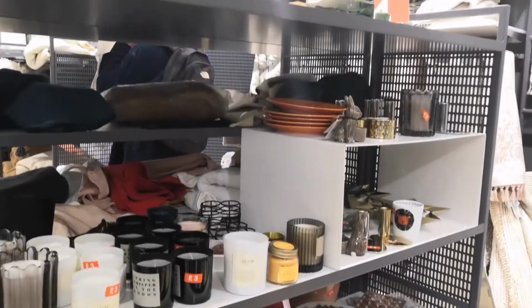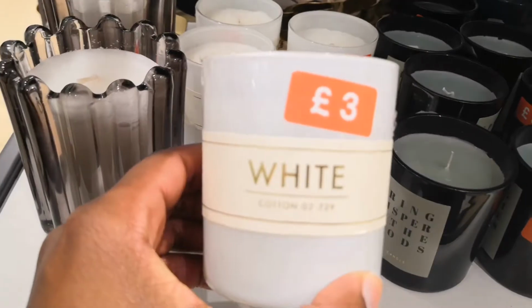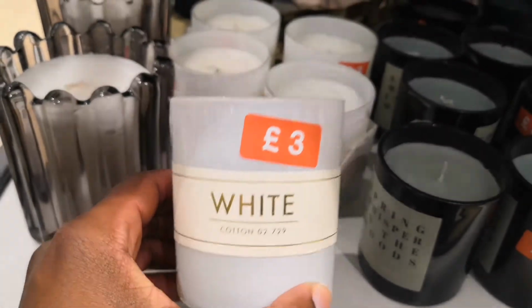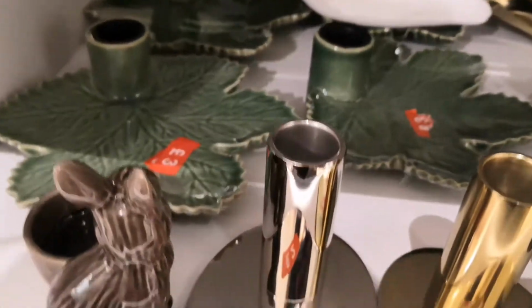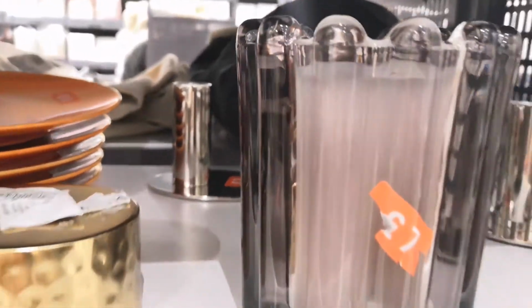Then I obviously had to check out what they had on sale, right? So they had a variety of candles from £3. And they also had these beautiful candle holders for £2, which I think are quite cute. They also had this large candle for £7.